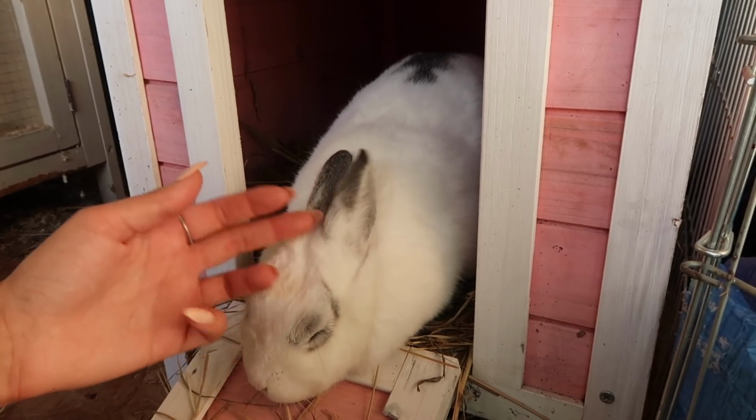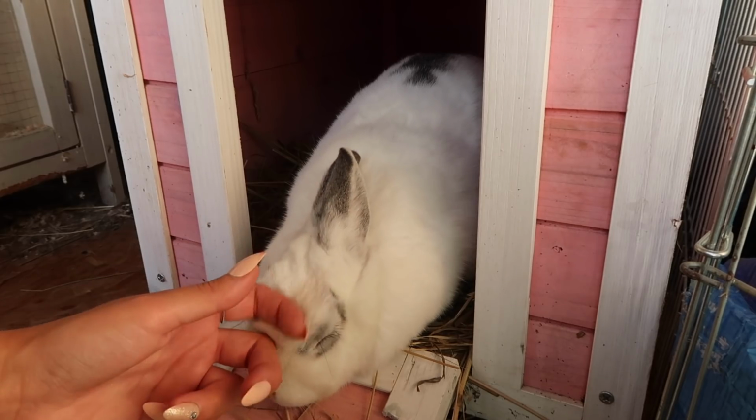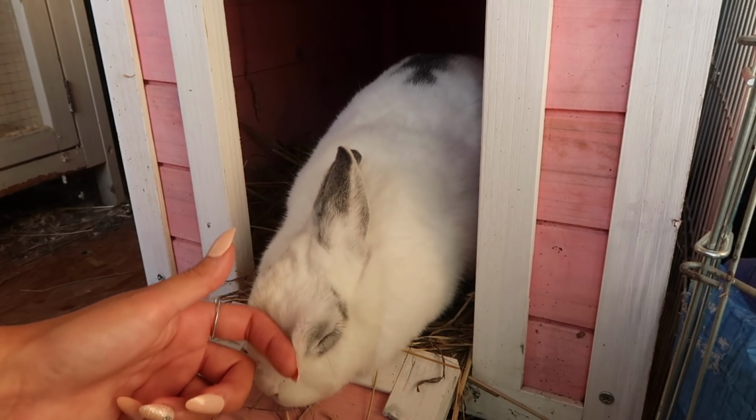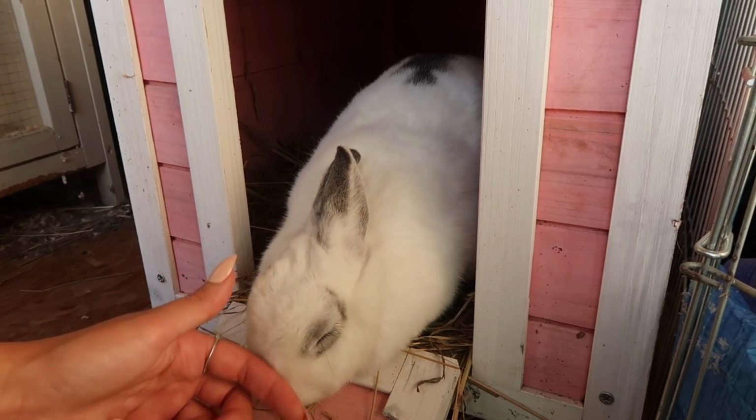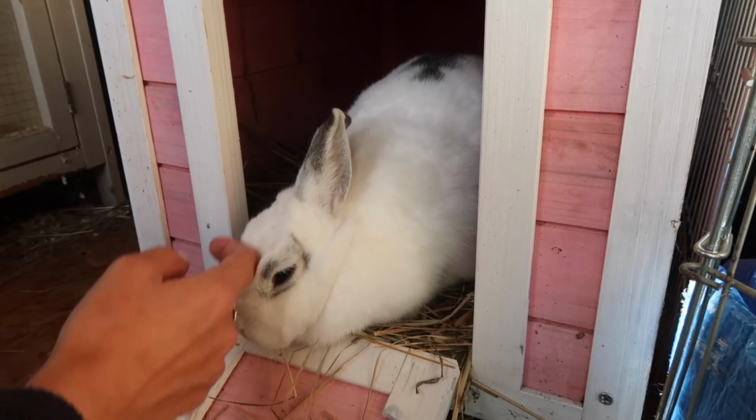She is lovely, she's very bossy, especially with me. She thinks she's the boss of me and just demands head rubs constantly, but she is so lovely and she's come such a long way. She used to live with me at university and now she lives on her own in this shed at home.